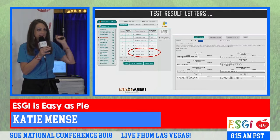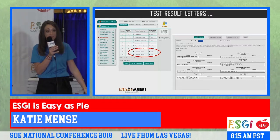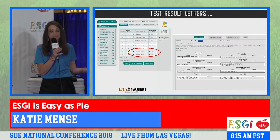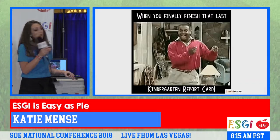So you just click print. It prints out a letter for every single one of your students. And so your parents can track their progress at home, and they know exactly what to work with them at home.